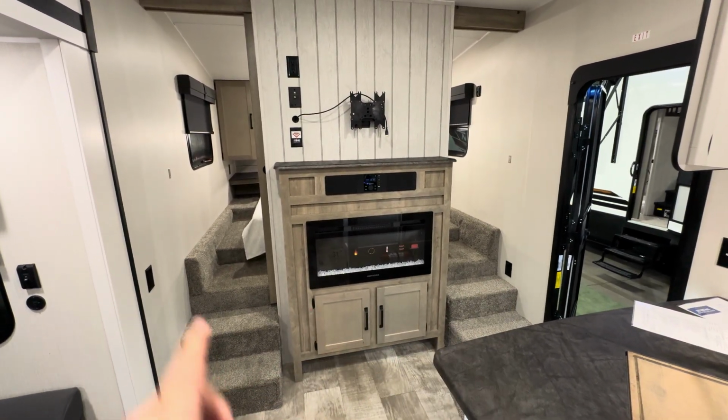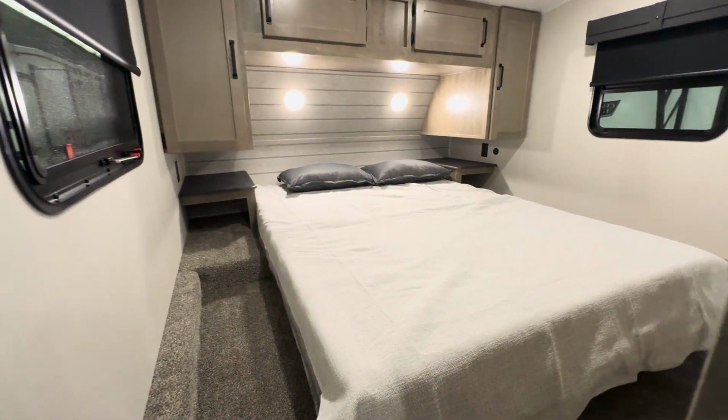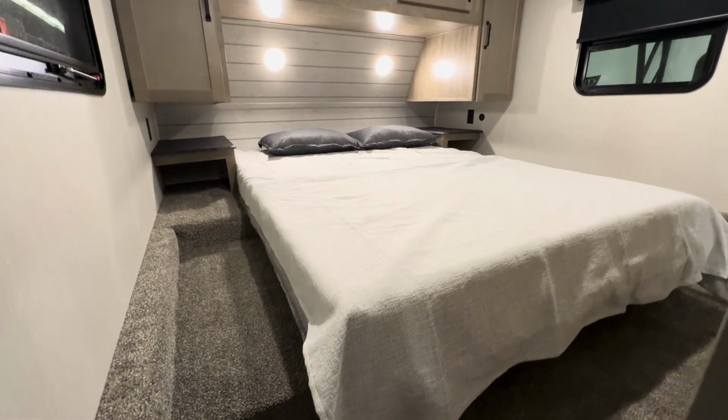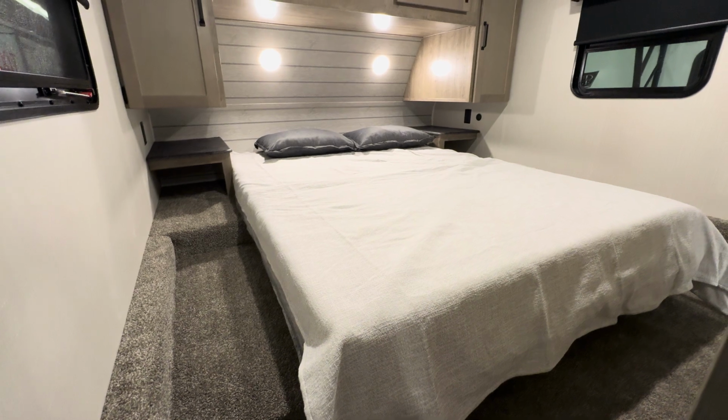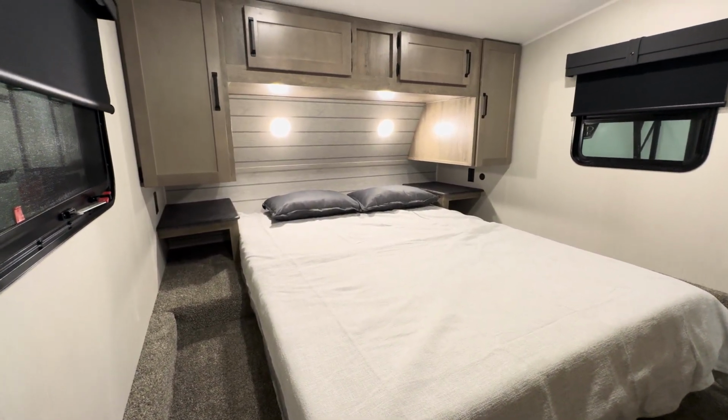So both of the steps split up here into the doorway for the bedroom. And you are obviously able to close it off with the doors right here to get some privacy. But I kind of like it. If you explained it to me without seeing it, I don't know if I'd go for it. But now that I'm in it, it really, really works.